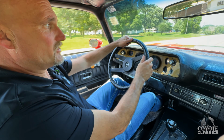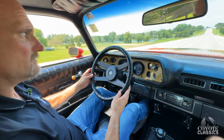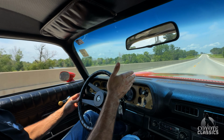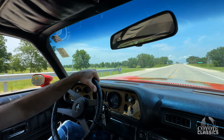It's just right to drive, too. Great transmission, really nice shift. And I love hearing that 4-barrel open up. Yeah, I'm in love with it. Look how straight it goes down the road. It's a good car, really good car.